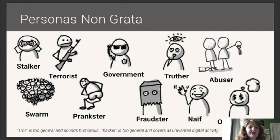A truther or a conspiracy theorist. A truther is sort of a name meaning somebody who thinks they know the truth about something, the truth about vaccines, the truth about where Barack Obama was born, blah, blah, blah. An abuser. Think about abusers as somebody who, this can be a whole lot of people. It can also be a swarm, but an abuser can also be a romantic partner or an ex-romantic partner, somebody who is either literally, physically, or psychologically holding somebody hostage and making it not possible for them to act independently.